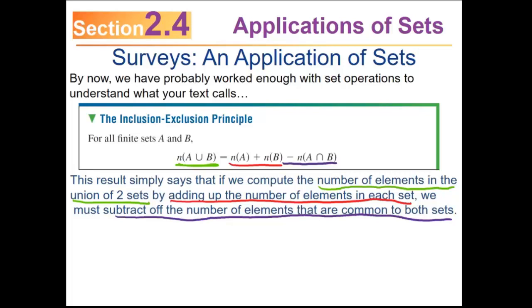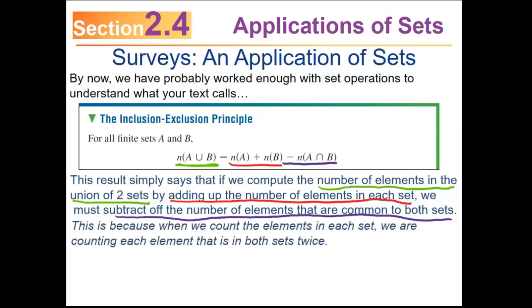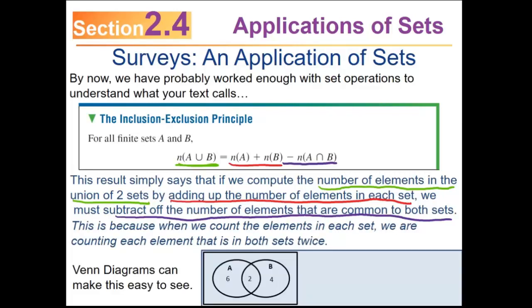So rather than formally memorizing that, I just remember the words. If you're really good at memorizing formulas, then go for it. But I like to memorize the words. I like to say it to myself. And sometimes you'll find that the inclusion-exclusion principle will save you from having to draw a Venn diagram when they're asking about things involving the union of two sets. And I'll show you an example. I'll actually show you probably more than one example, but I'll start off with a really simple example.